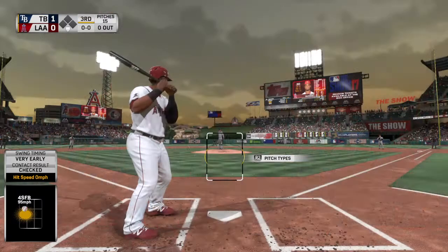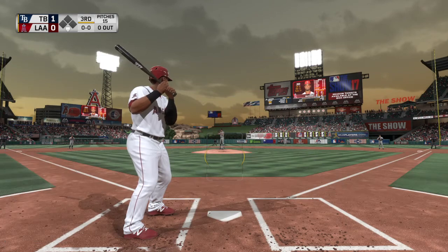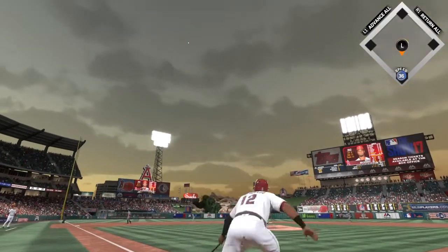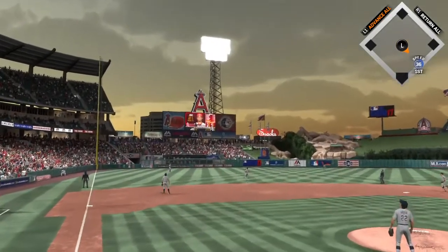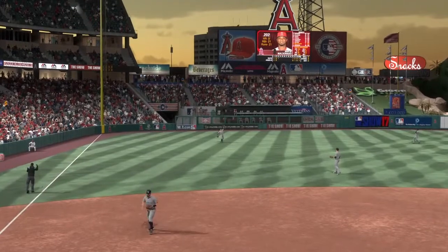In now, Martin Maldonado will stand in against Chris Archer to get the inning underway. Martin Maldonado. Pulled high in the air out to left field. Rasmus is under this one. One pitch, one away.